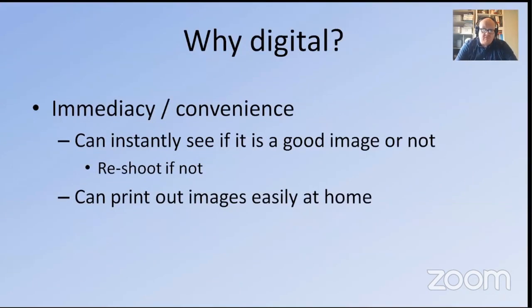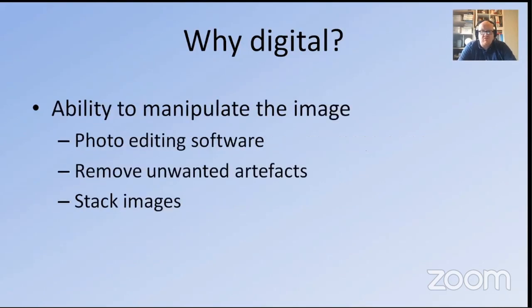So why have we gone to digital? Well, I think the biggest reason for this is the immediacy and the convenience. So someone who takes a picture can immediately look at that picture, see if it's any good or not, see if it's in focus, see what the lighting's like, and if it's not any good, take another one. And it hasn't cost anything other than the original setup costs of a camera. And it's now very easy to print your own images out at home with home printers. You don't need to rely on going to a chemist or someone else to process your images.